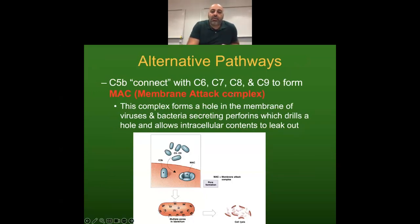MAC, membrane attack complex. So this happens as well. What it does is the different complements form a complex and punch holes into the organism. When they do that, they cannot maintain their environment, their homeostasis of fluid. Water rushes in, cell lysis. So now we have opsonization and MAC. That's our 2 so far.